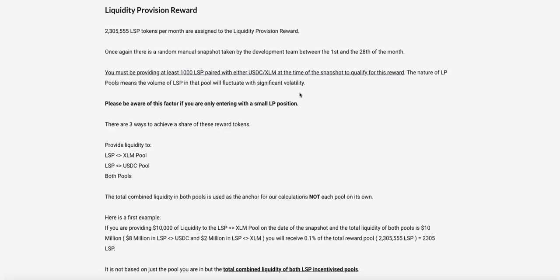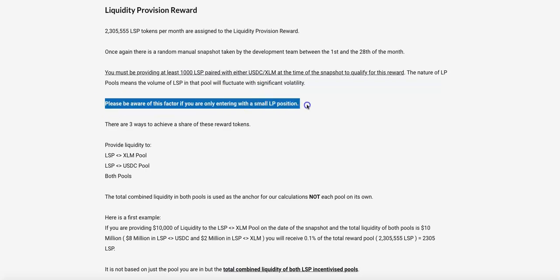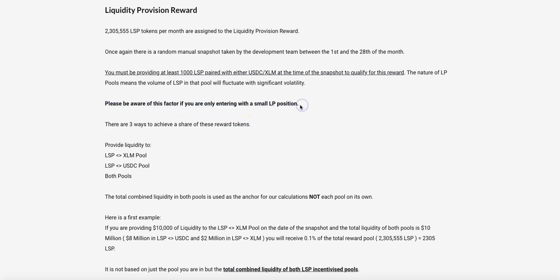You just don't know how volatile it's going to be. So I would say, for those people that are trying to just creep into it, it's likely that you might well miss out. Just be warned on that, and I've put it here in bold: please be aware of this factor if you are only entering with a small LP position.